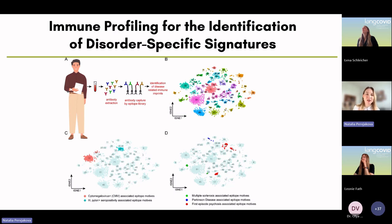This is a broad example: we take a human blood sample and start to analyze the antibodies. We extract antibodies from the blood sample, and next we capture those antibodies with our library that contains billions of molecules. Then we can cluster that with different algorithms that we are also constantly developing. These are mostly ML or AI algorithms that help us go very deep into these patterns. We see different patterns here in the blood sample, and some of them are very specific, for example, for cytomegalovirus, which is constantly present in our body.